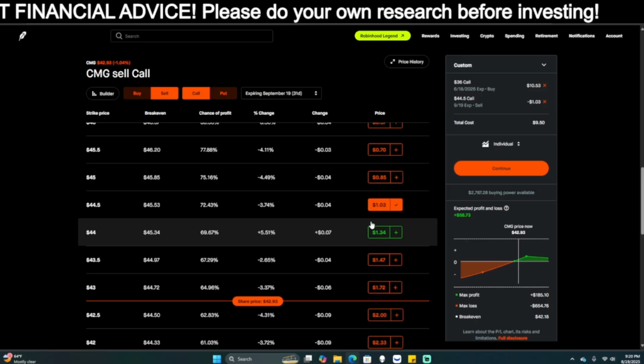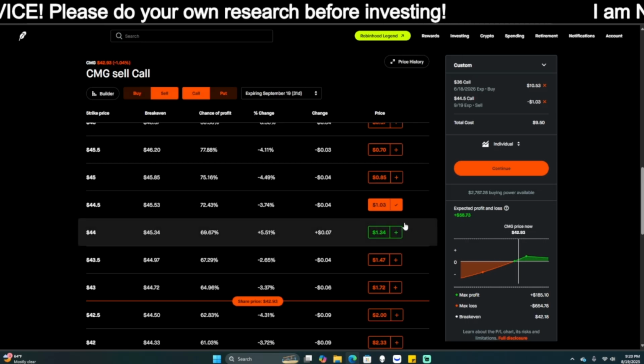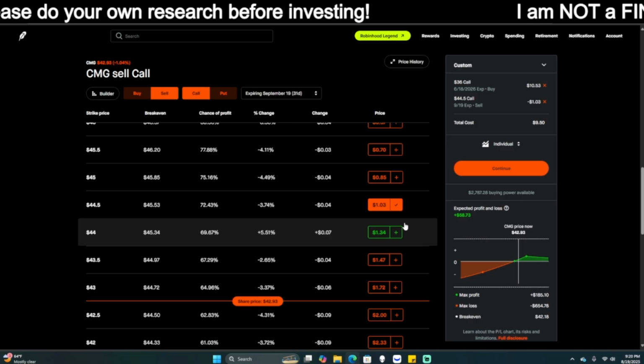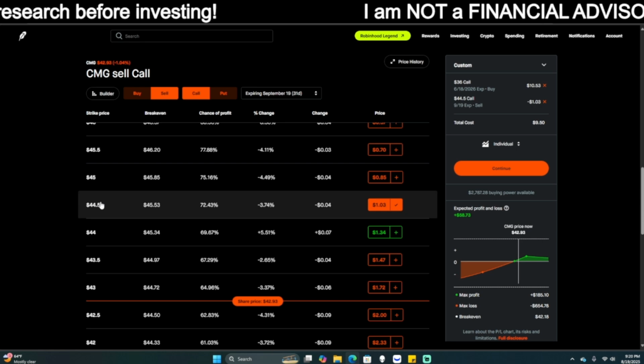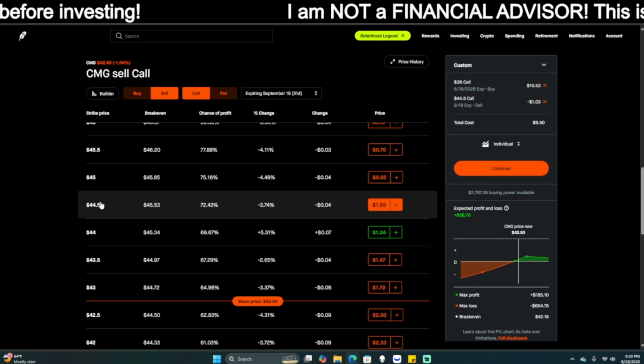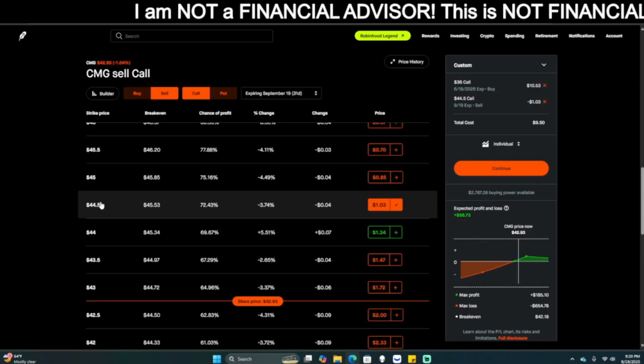But again, the downside is your future value. If Chipotle runs to $50 and it squeezes up super high for some reason in the next month, I'm still forced to exercise this at $44.50. I'm missing out on that $5.50 upside gain on my leap option, which obviously sucks.